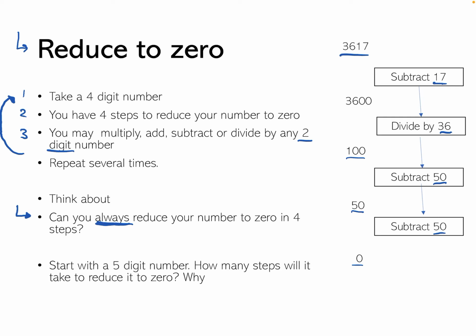And if you've done that and you really enjoyed that, start with a 5-digit number. How many steps will it take to reduce to 0? And have a think about that. You can take a 5-digit number. You can still only use 2 digits. You can add, take away, subtract, or divide.